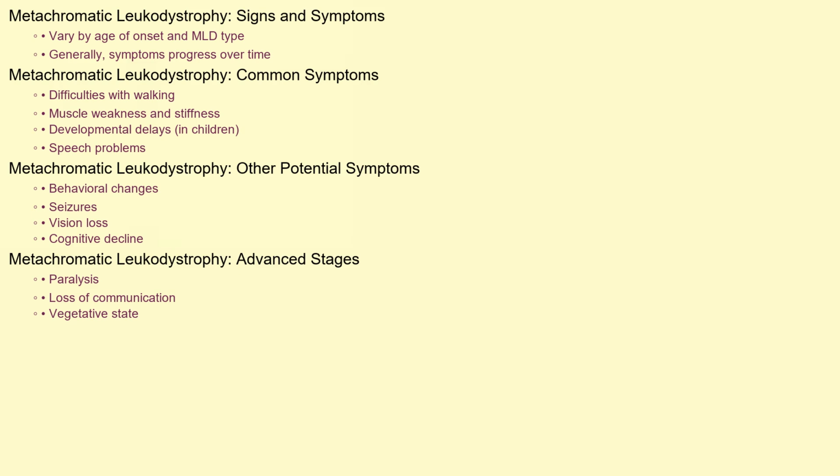The signs and symptoms of MLD vary depending on the age of onset and the specific type of MLD. In general, symptoms progress over time. Common symptoms include difficulties with walking, muscle weakness, stiffness, and developmental delays in children. Speech problems, behavioral changes, seizures, vision loss, and cognitive decline may also occur. Eventually, MLD can lead to paralysis, loss of communication, and a vegetative state.